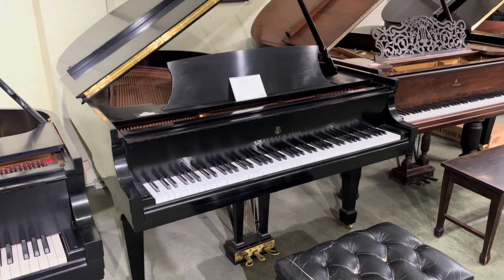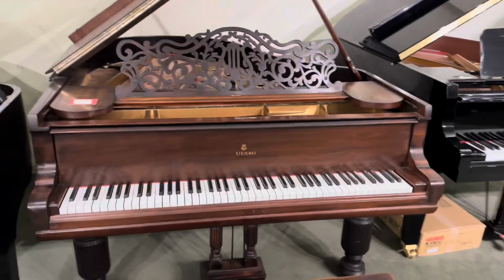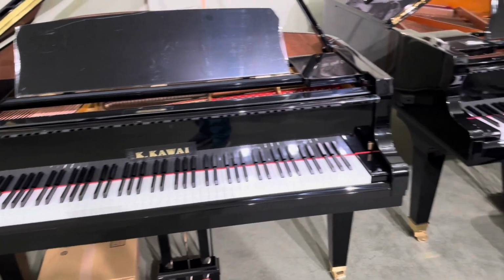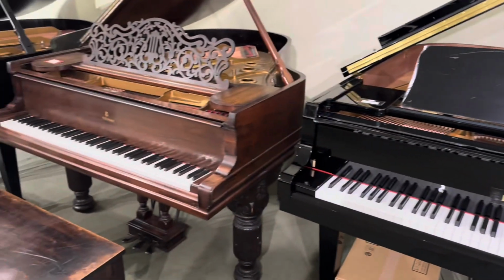Not sure why nobody wants these Steinways. I thought the Steinway name was supposed to be, you know, the holy grail of pianos here in the U.S. But maybe when they play the Kawais with the carbon action, especially the Shigeru, it changes their mind.